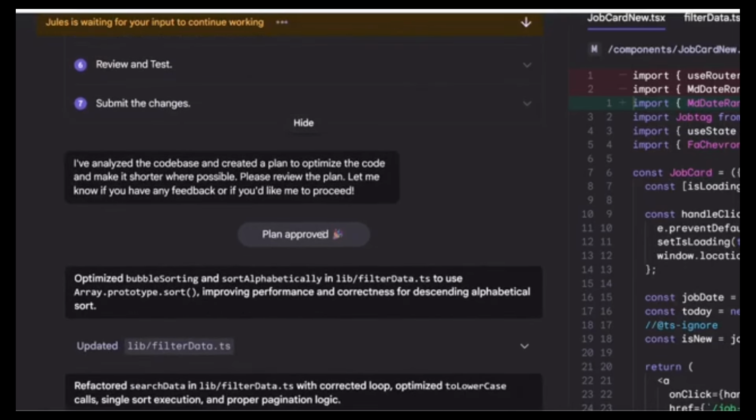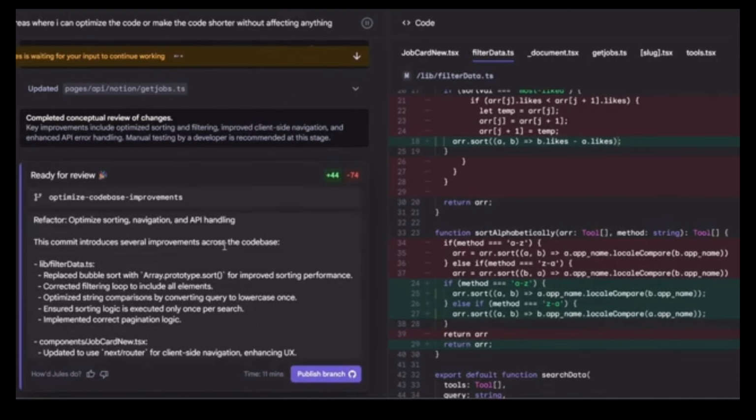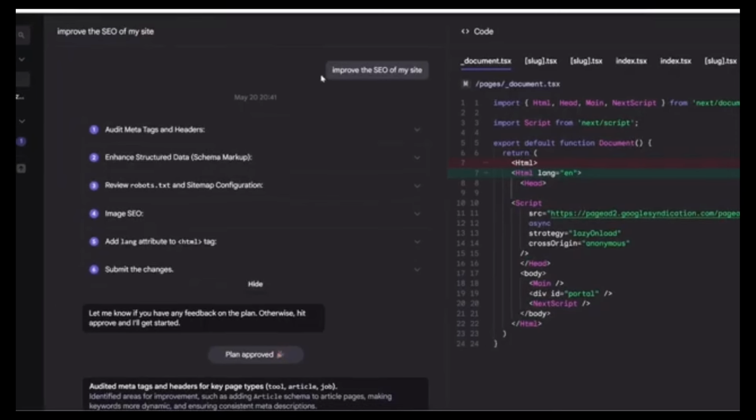As you can see from the right hand side, the red ones are the ones it wants to remove, and the green ones are the ones it's replacing the code with. And I can preview this, and once I approve it, then it will publish. You can actually assign multiple tasks to this agent at the same time.